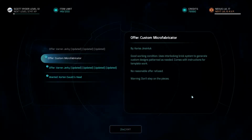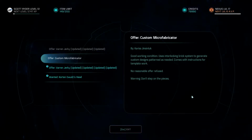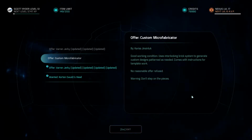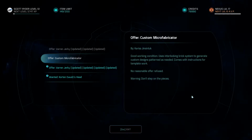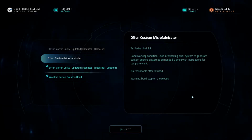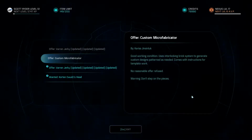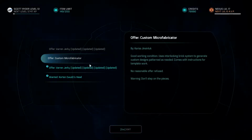This is funny. Custom microfabricator. Good working condition, uses interlocking brick system to generate custom designed pattern as needed, comes with the loudest vehicle ever. It's gone. Comes with the instructions for template work. No reasonable offer refused. Warning, don't step on the pieces.